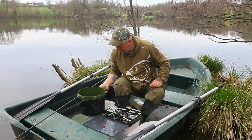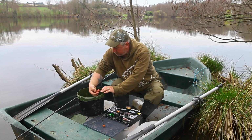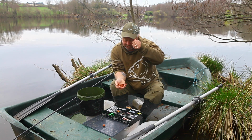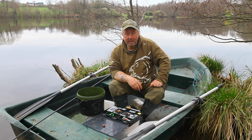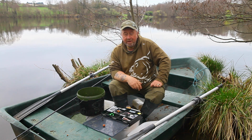Some hemp as always, a couple of handfuls of hemp, and a sprinkling, like I say, of the 15mm 4G squids, and that's all I'm doing. I'm doing that every time, and yeah, it's going off every day. We've had action every day now, so it's doing the job.